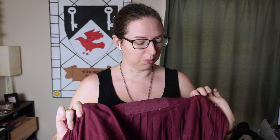On the other hand, I really want this to be a thing that I will wear. I'm gonna think about it for a little bit. It's about time for lunch. When I'm done with that, hopefully I will have a decision made, or at least some kind of indication about which direction I want to go. Okay.